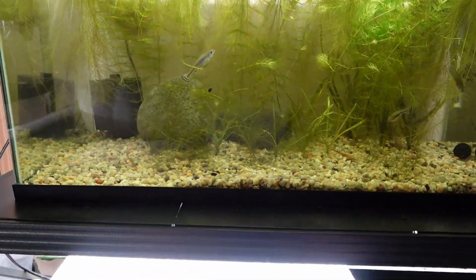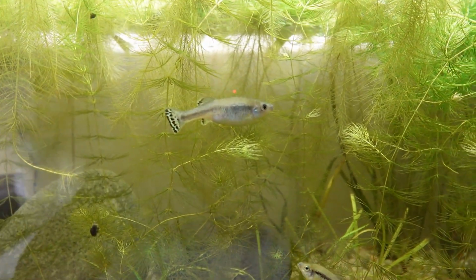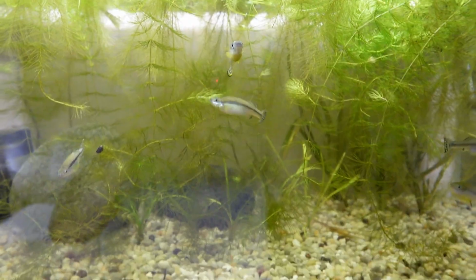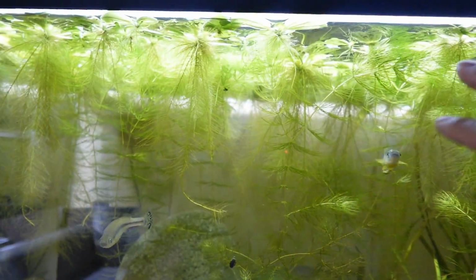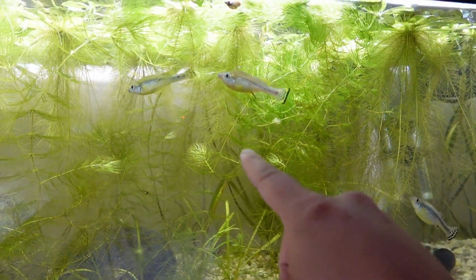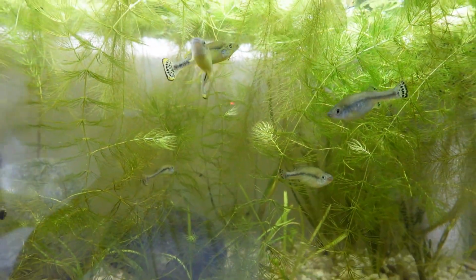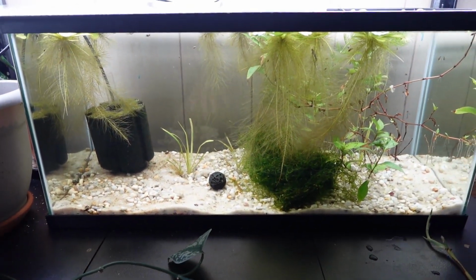Then down here, one of my favorite tanks. This is the Trout Goodeid tank. Look at this gorgeous guy right here. Actually, that's a female. This one's a male right here. They're doing great. The babies are still growing up, hiding in this water lettuce, in the hornwort. But these are really greedy eaters, really fun to feed. Really fun just to have because, you know, they're not scared at all. Really enjoying these guys.